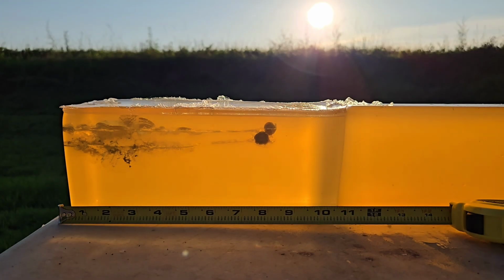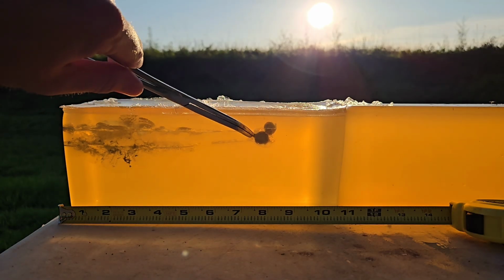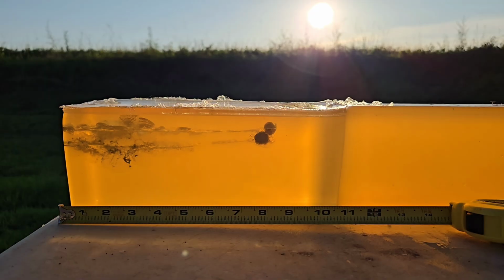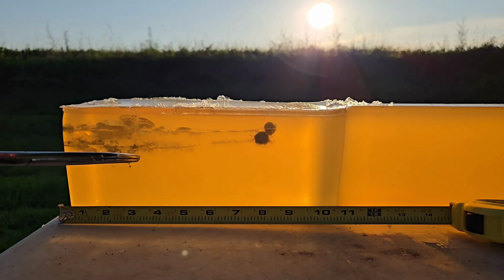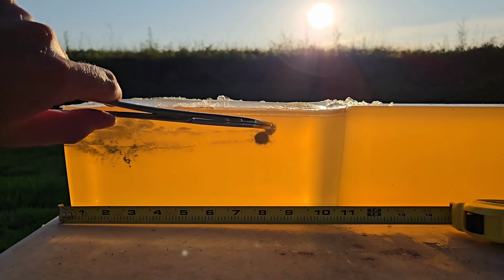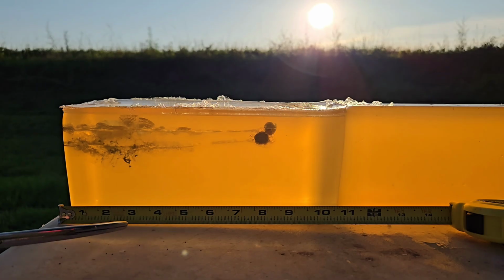Alright y'all, so both of these performed very nice. Now we've got the Hornady up here on top, and this is that Barnaul right below it. Now the Hornady entered in, did not care about any of those clothes, and had nice disruption out to about 4.5, 5 inches, give or take, right here. And then our final resting place is just under 8.5 inches.